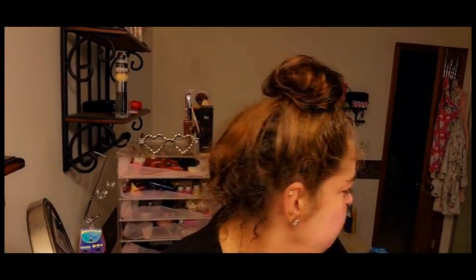Look at the difference. Because, you know, I do love false eyelashes, but 97% of the time, I really just don't feel like wearing them. So I will go the extra step and put on mascara.